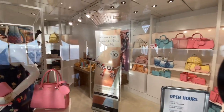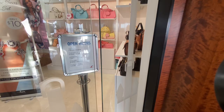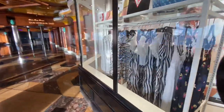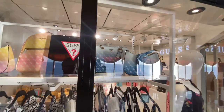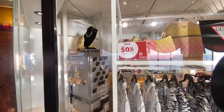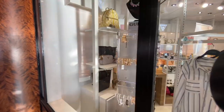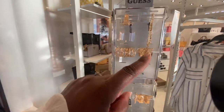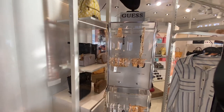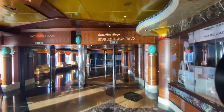Look at that. Super cute. That backpack is so cute. I could do that. And up to 50% off original ticket price. There's some jewelry. That bracelet right there, I have that, but I have it in silver. Yeah, that's my bracelet down there. I really wish I had it in gold, because that's cute too.